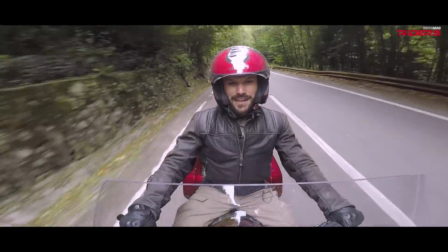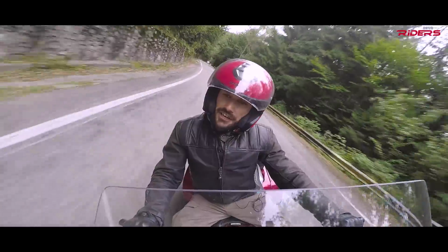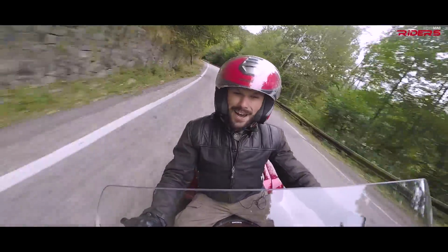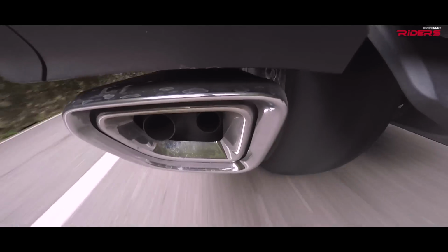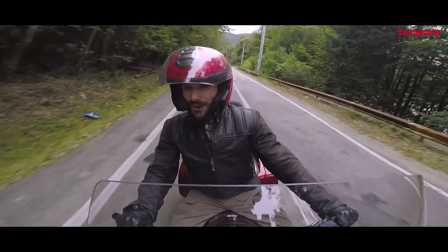Oh, that was the traction control. Second gear. Woohoo! What a sound! It's magnificent. Flat 6, 1.8 liters.